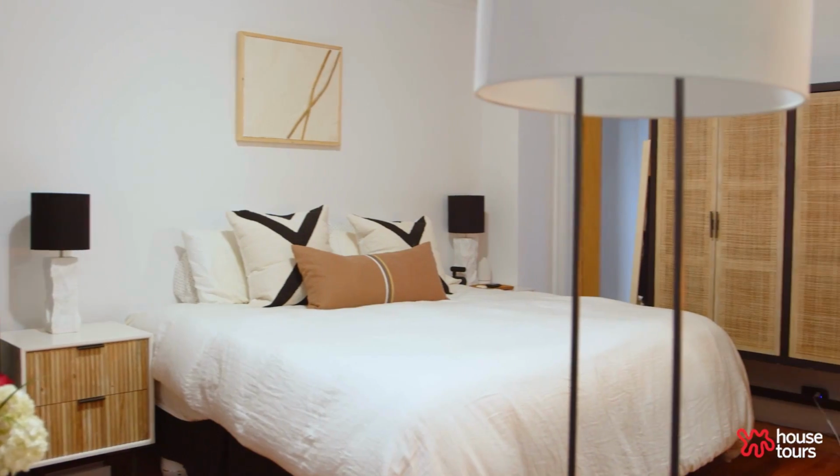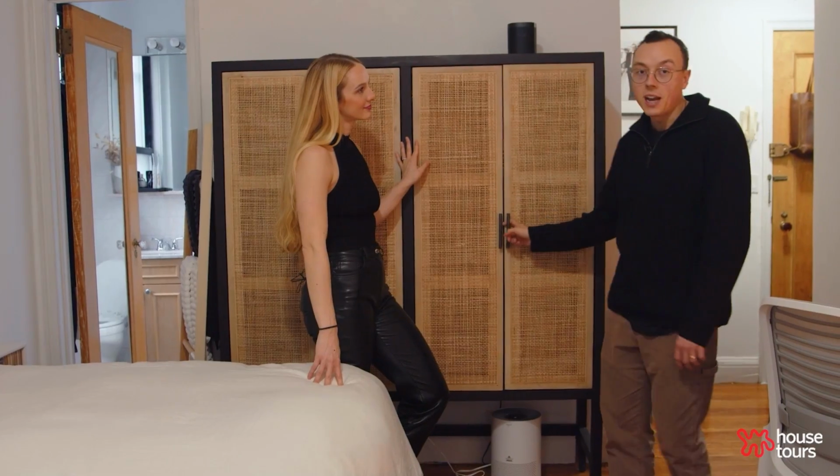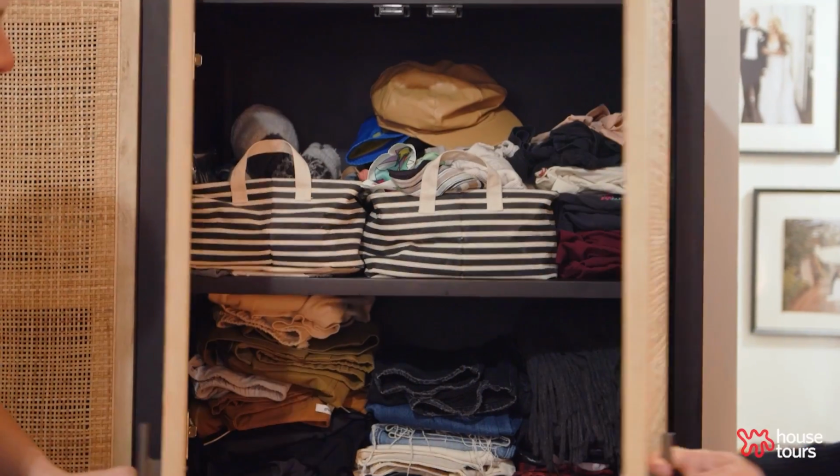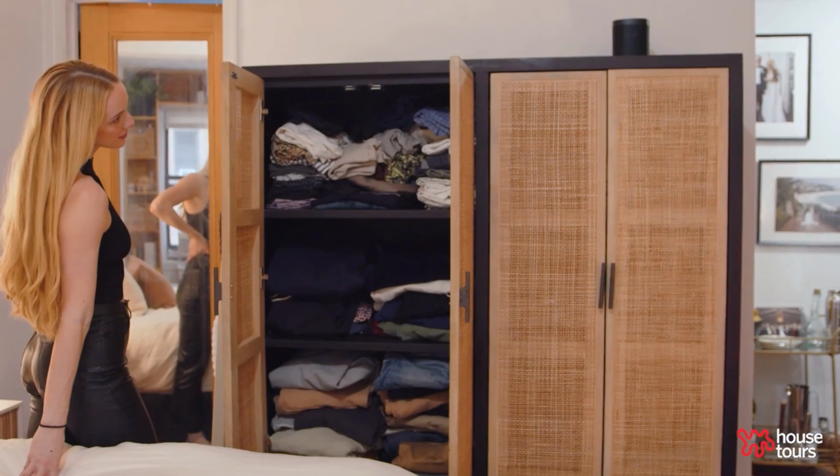Suggestions, anything? So this is one of the big pieces that we moved from California to New York. It's where we actually store all of our clothes. Well, not all of them. A good amount of our clothes. This is Lucy's side. That's my side.